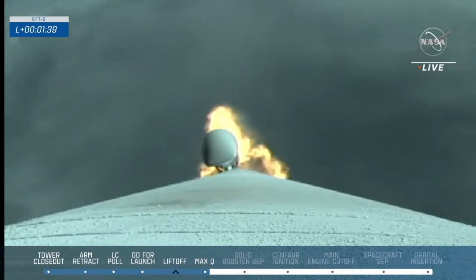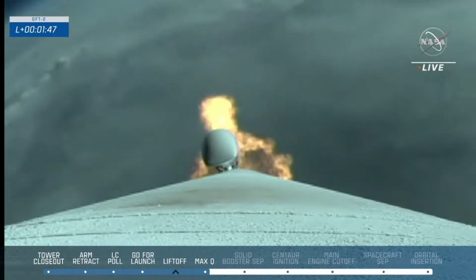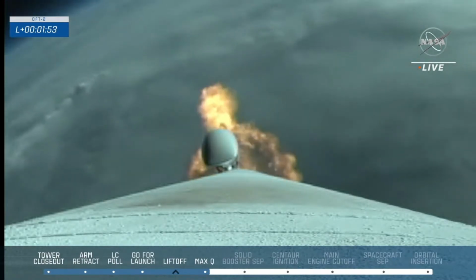We have burnout on both SRBs. Good crew module forward link connection. RD-180 is throttling back up to full thrust. Now that we pass the solid rocket booster burnout, you'll soon see those two solid rocket boosters separate from the vehicle.